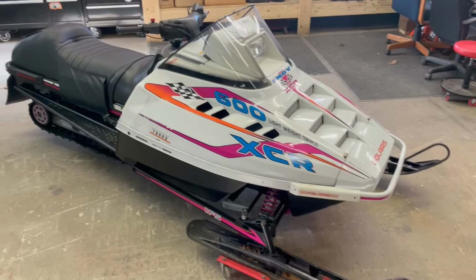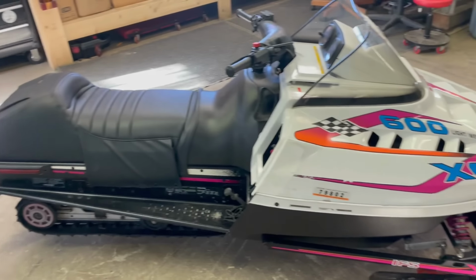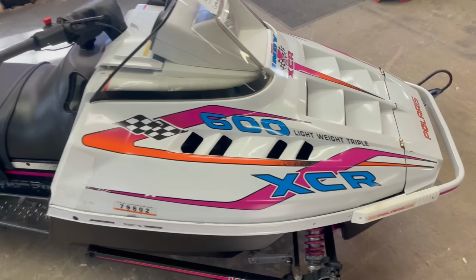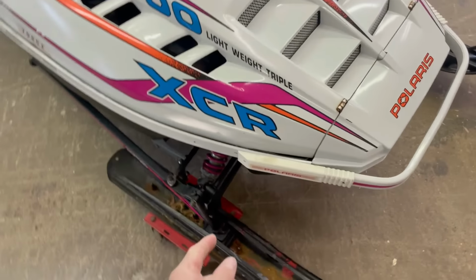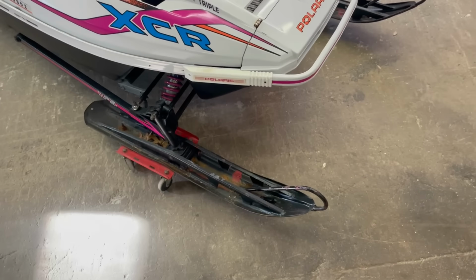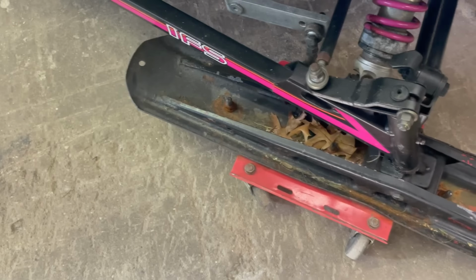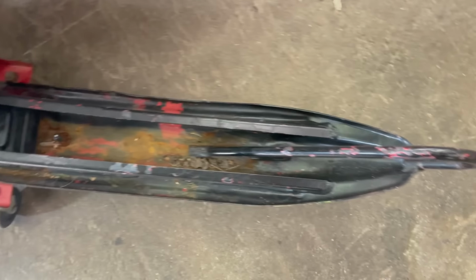We're just going to do a quick, short, and sweet walk around. These things are all over YouTube and Facebook. You guys know what these look like. So let's start from the front and just go back. Skis are trash. They are red for some reason. I don't know. Or red spots. I don't know. Got painted in the past.